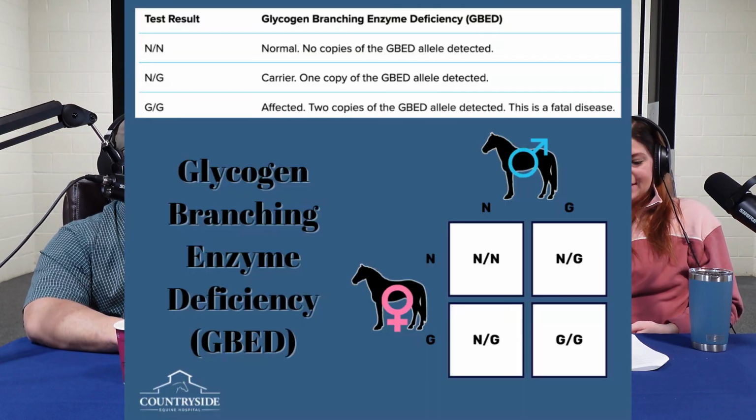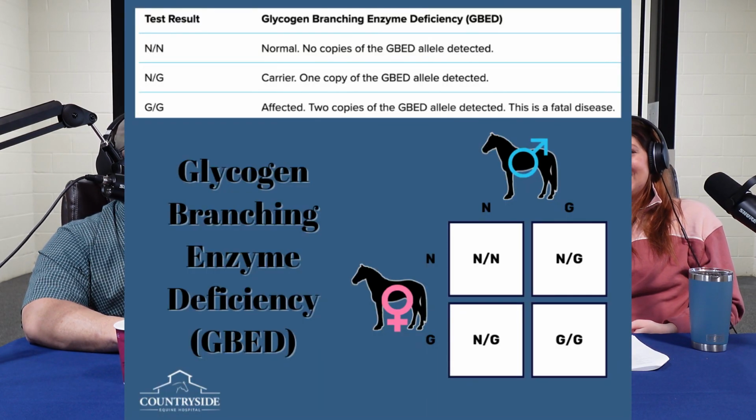Let's talk about GBED, glycogen branching enzyme deficiency. This is different than PSSM. PSSM, they can store glycogen, they just can't utilize it. With GBED, they can't store glycogen, and glycogen is critical to life. Without glycogen, you have no energy stores. Right. And these horses, they just do not store energy.